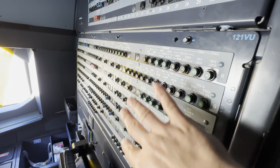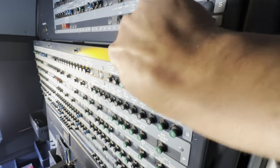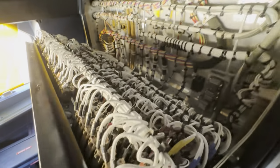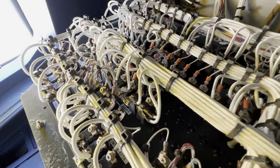You know, I think I've shown you guys the circuit breaker panels on the Airbus, but I don't think I've ever shown you what it looks like behind. Check this out. Yeah, I think you're gonna enjoy this. There's a little clip right here. There you go. Look at this. How beautiful is that? That's what you call superb wire management. Gorgeous.